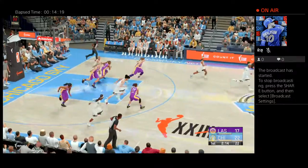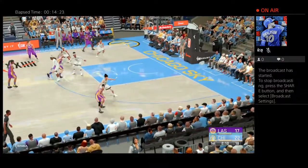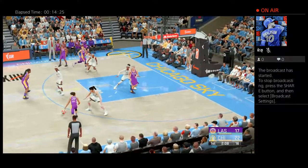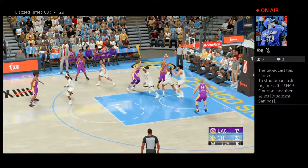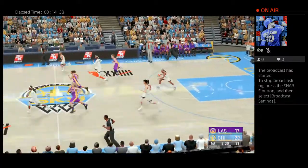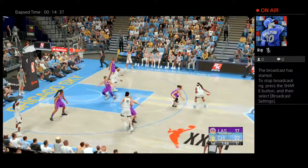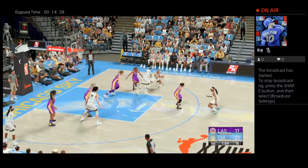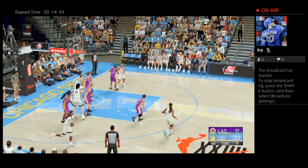It's not going to go for her. Good D by Lauren Cox. Outside Tolliver. It's a deflection. And she recovers it. 2 minutes remaining in the first. 2 minutes. Chicago in the lead. To the middle. Pass to Evans. Picked away.